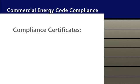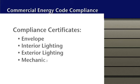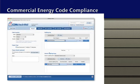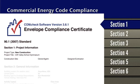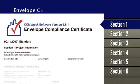So let's start by reviewing the individual CommCheck compliance certificates and discuss how to use each of them during plan review and field inspections. These compliance certificates can be printed once all the information pertaining to the project has been entered into the CommCheck software. Section 1 of each CommCheck compliance certificate will have the following information: title of the compliance certificate, the energy code version, and the project information, which includes project type, project title, construction site, owner-agent name, and designer-contractor name. Now let's look at the envelope compliance certificate in more detail.